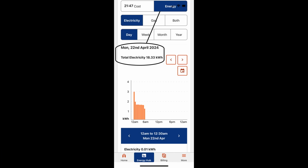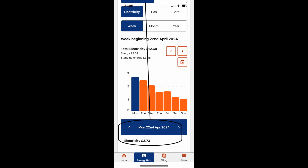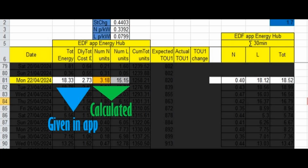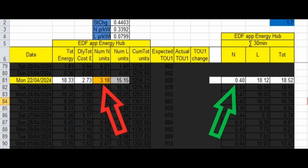The EDF app said that 18.33 units were taken that day at a cost of £2.73. From those figures, I calculated that that meant that about 3.18 units were charged at high rate and 15.15 at low rate. But, adding up the half-hourly figures, the same EDF app gave me a total of only 0.40 high rate units and 18.12 low rate units.